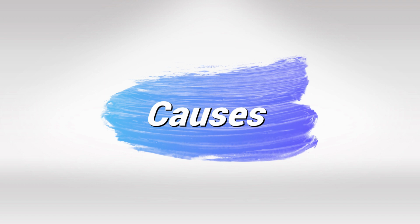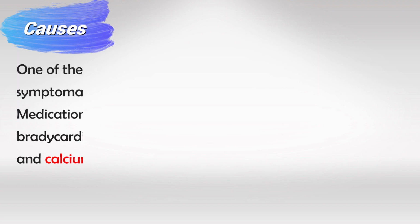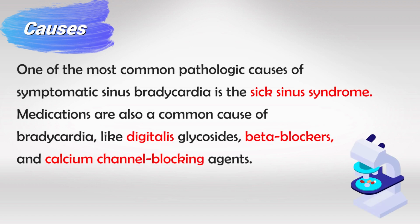For most patients, sinus bradycardia is more dangerous than sinus tachycardia, because sinus tachycardia can be caused by a variety of different causes, but sinus bradycardia has a very limited number of causes. And these include sick sinus syndrome, some medications like digitalis or digoxin, beta blockers of course, and calcium channel blockers. The latter two, the beta blockers and calcium channel blockers, are essentially used to cause bradycardia in some patients. If a patient has high heart rate, we use these medications to cause the heart rate to go down.